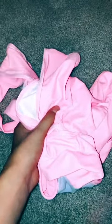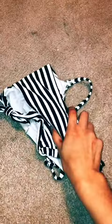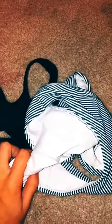Now on to swimsuits since we're going to the beach. So I'm gonna pack this swimsuit, and this one, this top, these bottoms, and these two tops. So I believe that is all the clothes that I'm packing, besides underwear and socks, which I'm not gonna show.